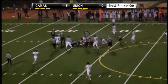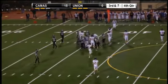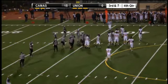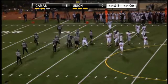Mesh run to Beasley, busts through the hole. He'll be about 2 yards short. And again, you look, there's a defense packed in. Everybody's keying on the one run back, and yet they still find that crack for him to get through.